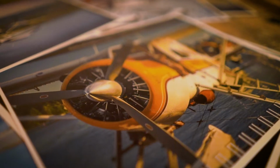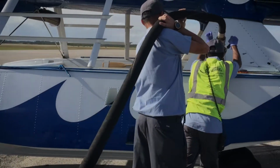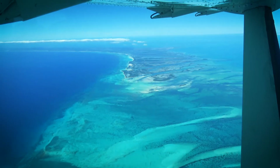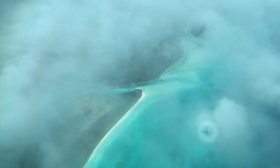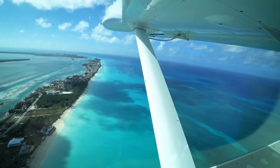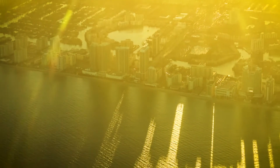This is an idea which started a few years back when I wanted to share some of the beautiful places that I experienced as a commercial seaplane pilot by making photos and photo gifts, and I decided to start sharing it with friends and family. Well, more people started asking about it, so I started making it available online.